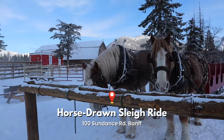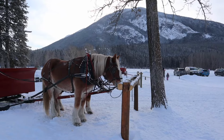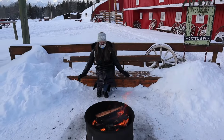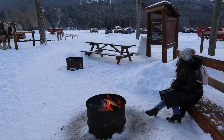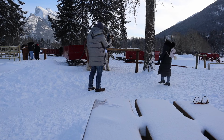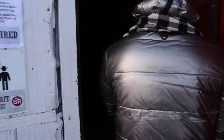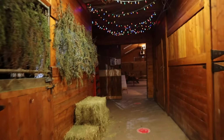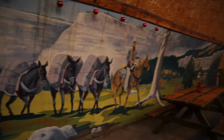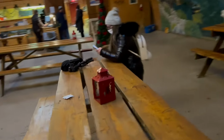Yes, it was a horse-drawn sleigh ride experience. This was a memorable winter experience, and we enjoyed the mountain views as a team of horses pulled us through sparkling snow-covered meadows. I had booked this activity right through Expedia and we just waited for the next team of horses to pull through for a ride.